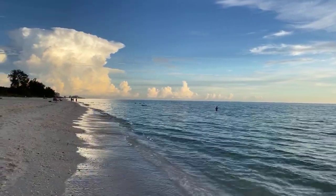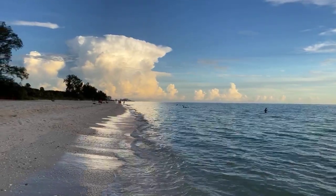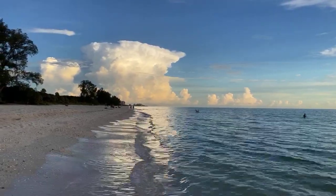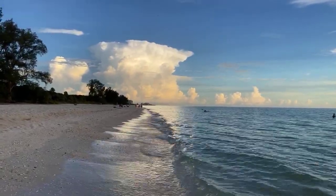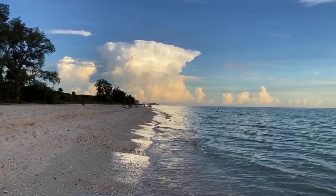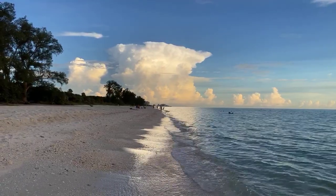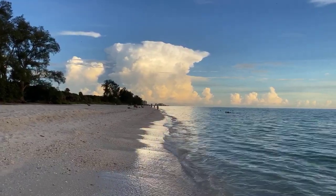Ooh, did you see that lightning down there in that big cloud? A big streak of lightning down there. I don't know if you caught that or not. A big streak of lightning. Look at that. Wow. That is going to look like the 4th of July when it gets a little darker. Beautiful.